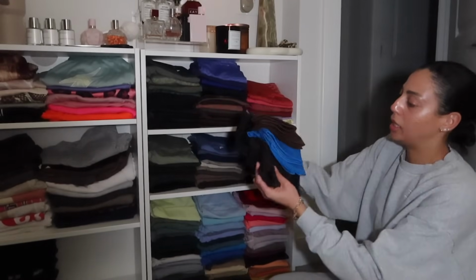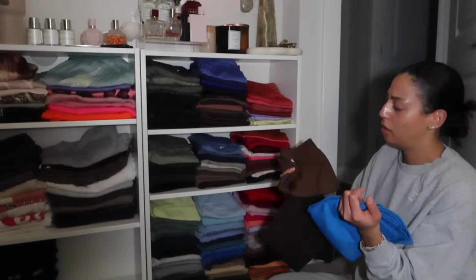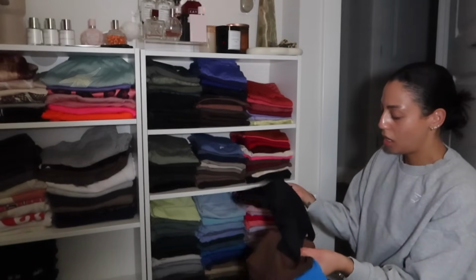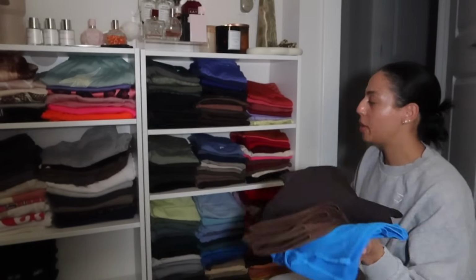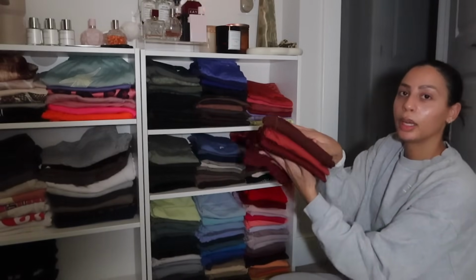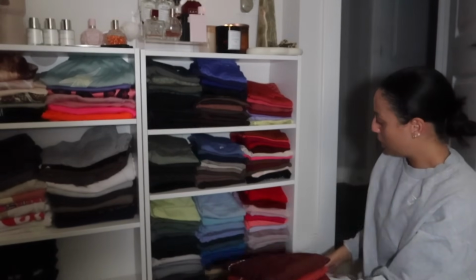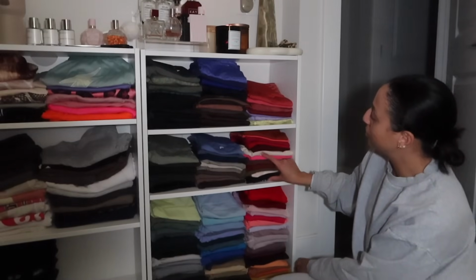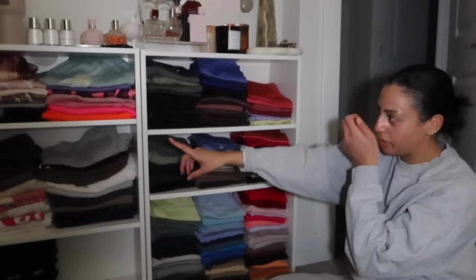I do have some miscellaneous pieces that I could honestly get rid of. These are Amazon leggings that I have colors of already. So I might put these in a storage bin or something. But now I have these last beautiful colors for fall, but I'm like, ugh, I really played myself with these Buff Bunny leggings. Although I could put Buff Bunny over here.